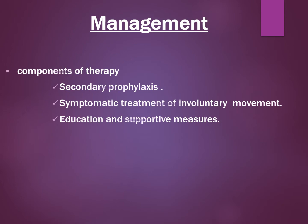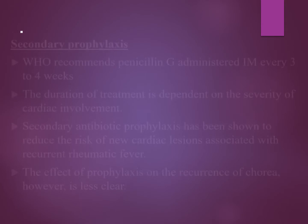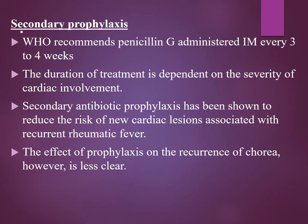When we see the management, the components of therapy for Sydenham's chorea include secondary prophylaxis, symptomatic treatment of involuntary movement, and also educating and supporting the family and the patient. For secondary prophylaxis, WHO recommends penicillin G IM every 3 to 4 weeks: if the patient's weight is greater than 30 kg, 1.2 million international units. If it is less than 30 kg, 600,000 international units IM every 3 to 4 weeks.